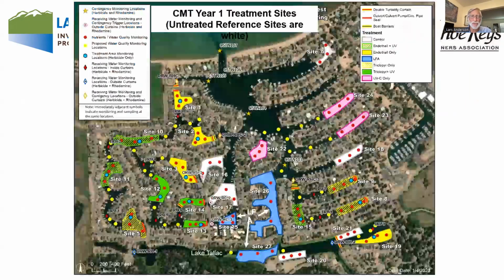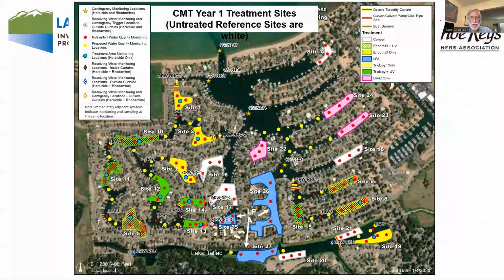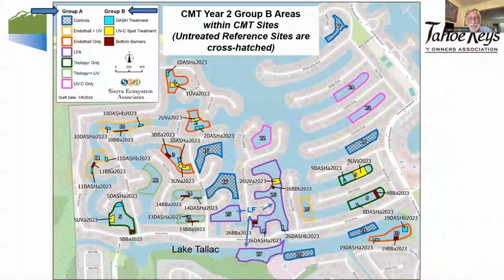So Dennis showed you the slides from the first year. This is our map showing the overall sites. Those are the large polygons and all the sampling points on there. The next slide, please, shows you the one that Dennis showed you. And I want to point out the fact that the group B methods are relatively small compared to our large sites that are shown in the larger polygons.